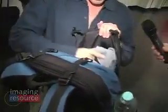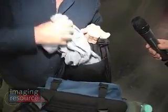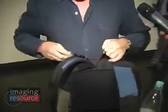You can put anything in here. When I walk around the show, I put materials in this area, keep my jacket here in this other area. I put a hydration sleeve in this area. It's quite handy there.